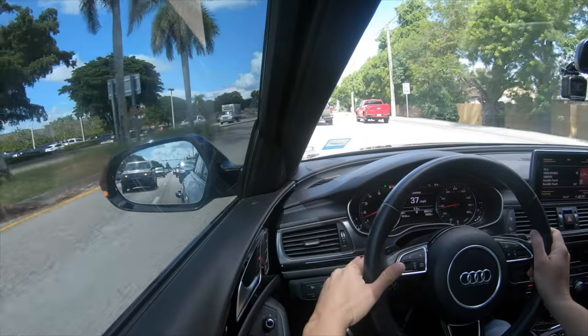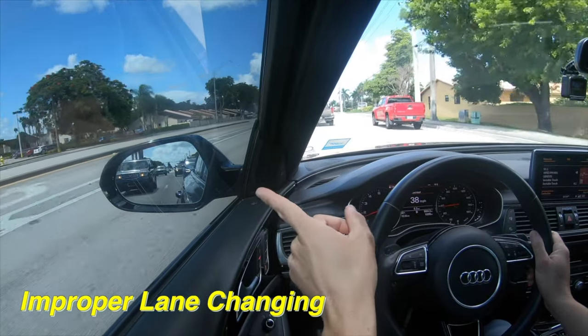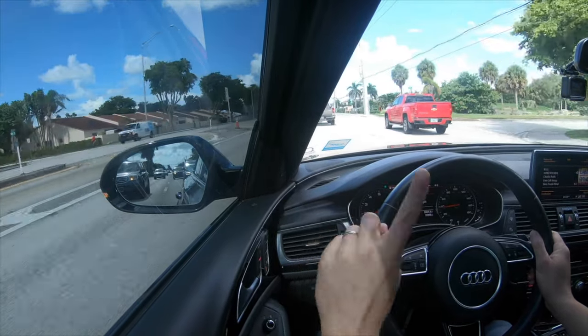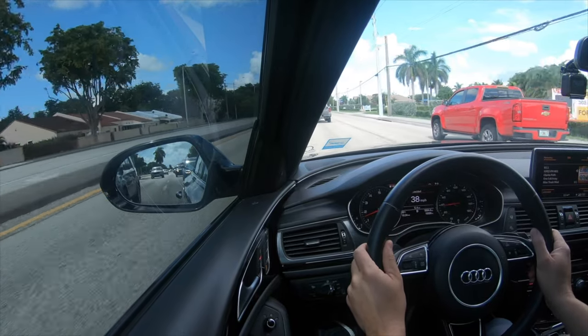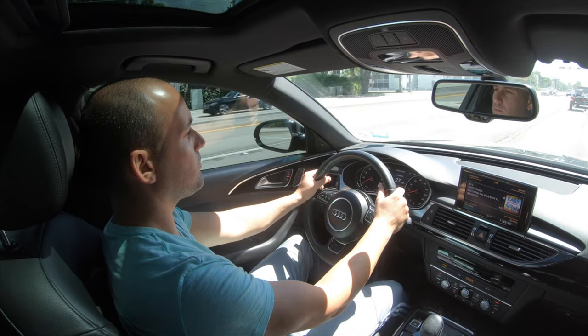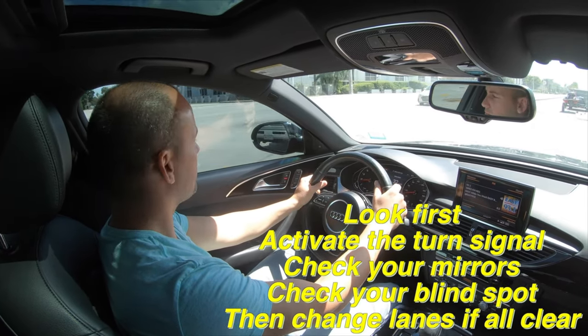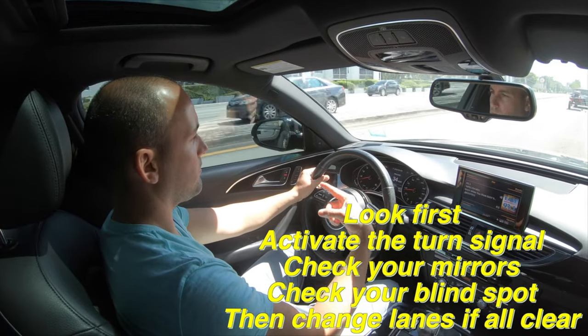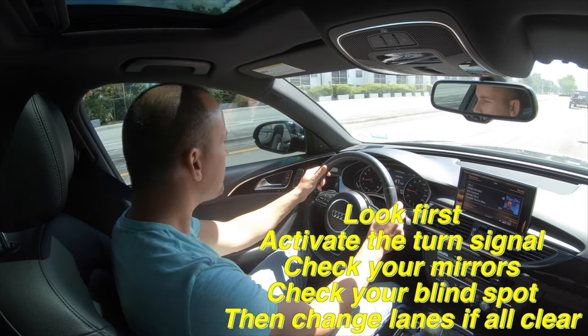Let's begin with improper lane changing. One of the most significant ways to lose points is to change lanes improperly. While this seems like a simple step, many of you forget to perform every single step, which is: look first, activate the turn signal, check your mirrors, sides and rear, check your blind spot, and then change lanes if it's all clear.